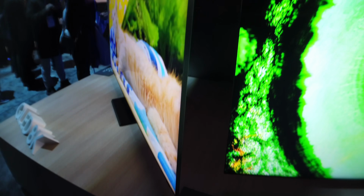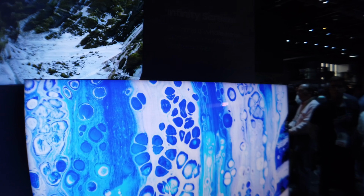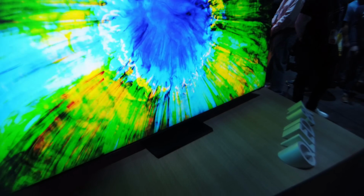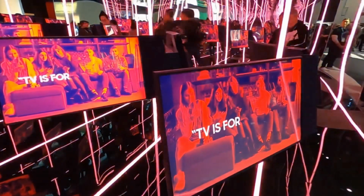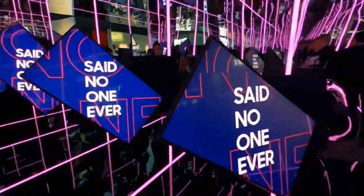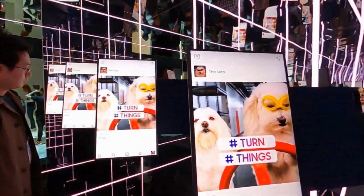They can improve color reproduction, better contrast and black levels, but no, Samsung is just trying to push resolution that we don't need at the moment, and also gimmicky things like vertical TVs for vertical videos on your phone. I mean, who records videos like that? My grandma does, I think.